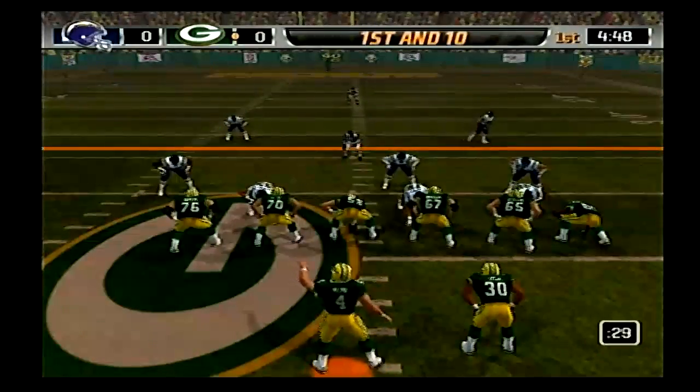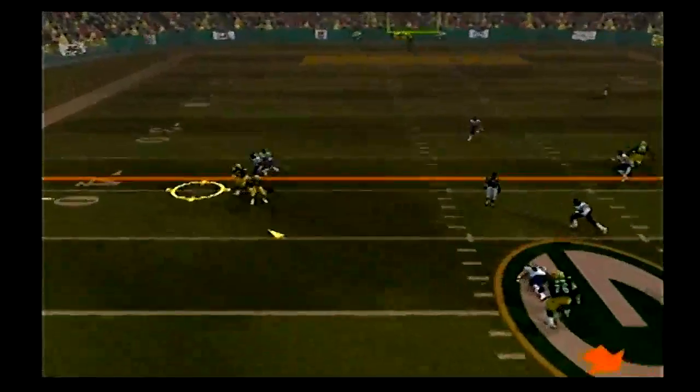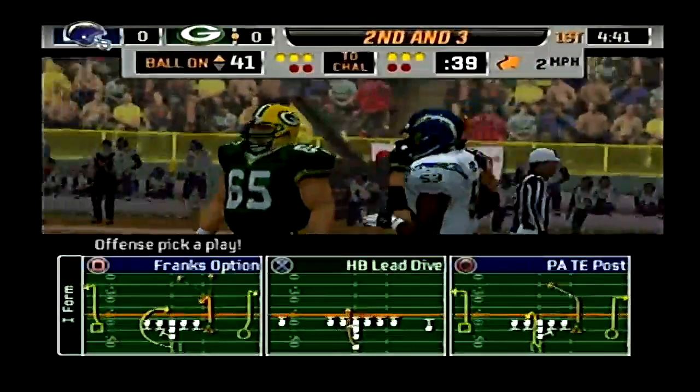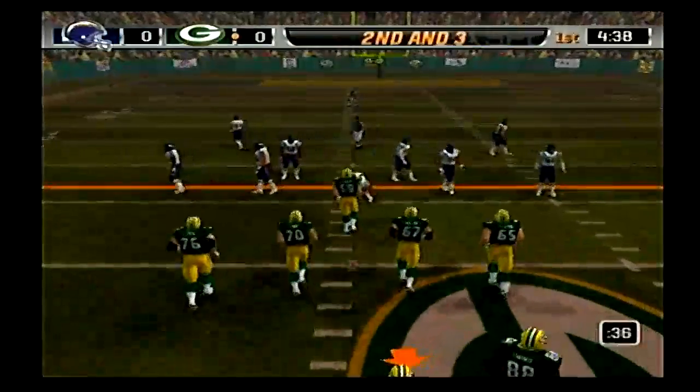Silver, 53. Set, hut. With the throw, he hits his receiver. He fired that ball right into the receiver. Yep, the receiver ran a precise route. He was making his cut just as the quarterback was putting that one in the air.